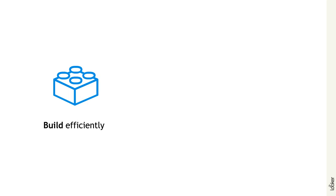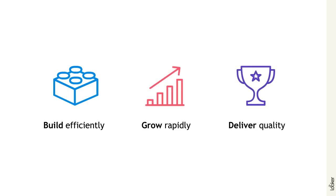So coming back to your goals, you want to build efficiently, grow rapidly, and deliver high-quality experiences. I'll go through each of those one at a time.